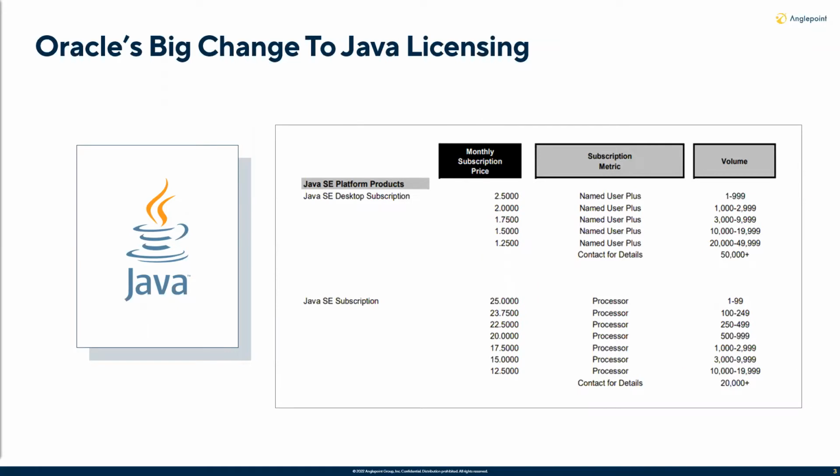And so oftentimes for a lot of my customers, they begin to fall into the bottom tier of the subscription models where they're paying $12.50 per month for each processor license. But when you annualize this cost, it lands somewhere in the $3 to $5 million range per year that customers are now subject to for Oracle Java licensing.